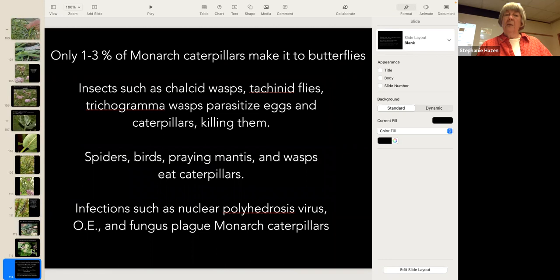They have so many enemies and diseases, only about 1-3% of the monarch caterpillars make it to butterflies. So wasps will eat them and take them back to their nests. The tachinid flies will lay eggs on them and they'll be eaten from the inside out. Some birds, I'm forgetting my bird names. There's a couple of birds, grosbeaks, will eat them, praying mantis, wasps. And then they have viral infections and OE infections.